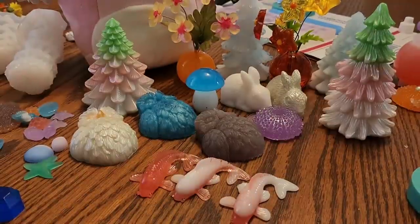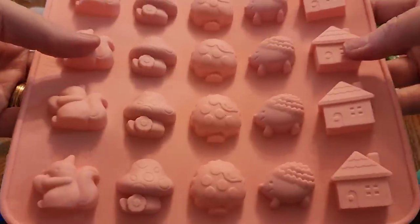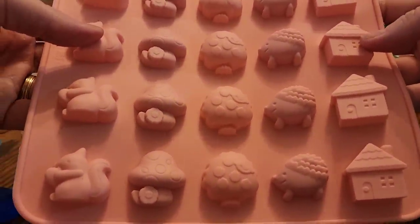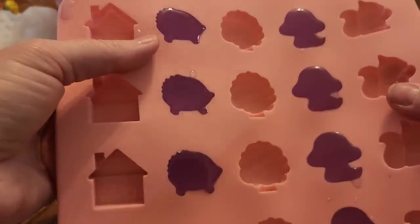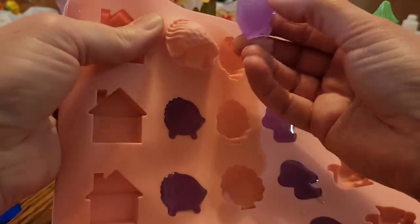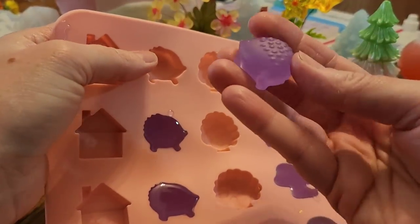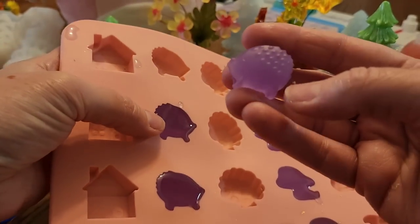And then here, this was also, I got this mold. I think it's for making cakes, like not for making cakes, but to decorate cakes. And I was using up the leftover purple. I haven't used this mold before, so I don't know what these will look like. Oh, they're cute. I thought they look like little candies. I thought it would be cute to paint little details on them.